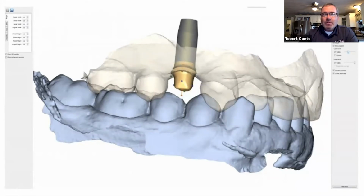Granted, they are doing the design work for us, but this company has been around for a while and they do custom patient-specific abutments. So we're going to go ahead and say, hey, I like this design, looks good. I've got enough clearance. I like where the margin's sitting. Please make this for me. They're going to use their own machinery to mill it out.